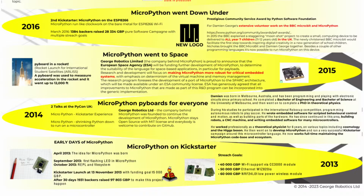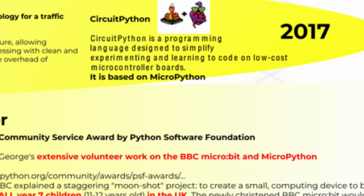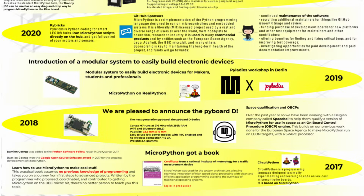In 2015, MicroPython went to space. So they had MicroPython on embedded systems that were in rockets, that were in satellites. And then other news, and this is where we come in, 2017. That's when CircuitPython started. So we've been keeping up with the changes, and then also making MicroPython work for our hardware and lots of different hardware. And 2018, they announced the PyBoard D. I think MicroPython got some type of space qualification.